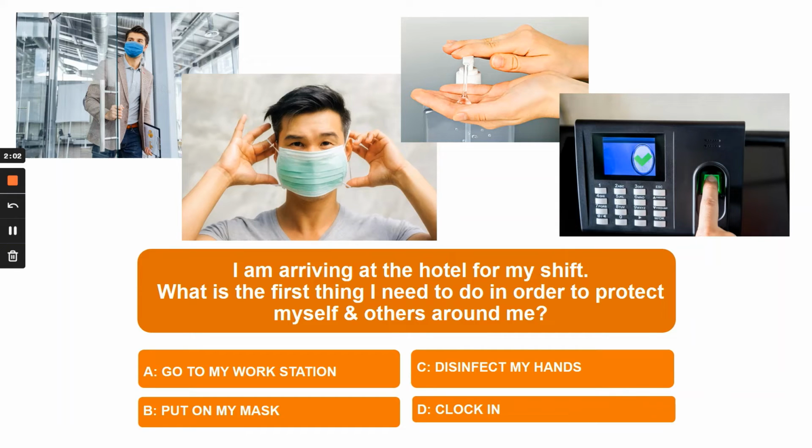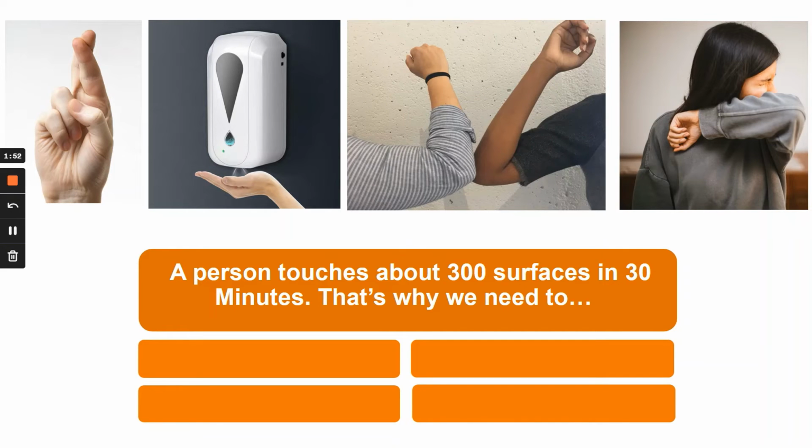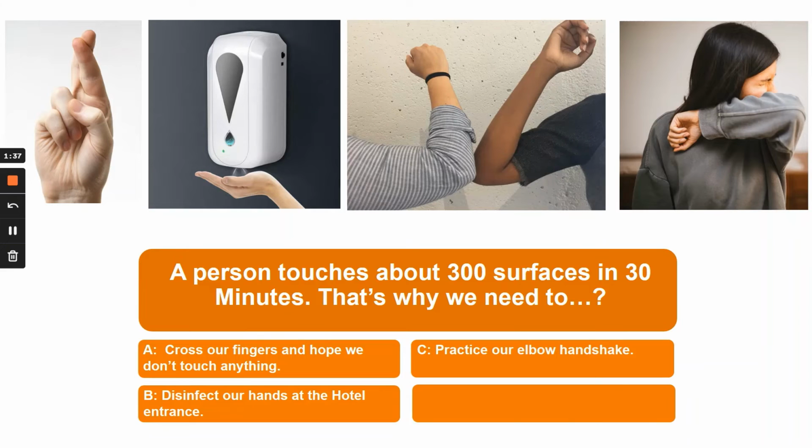The correct answer is C. Disinfect my hands. A person touches about 300 surfaces in 30 minutes. That's why we need to: A. Cross our fingers and hope we don't touch anything. B. Disinfect our hands at the hotel entrance. C. Practice our elbow handshake. D. Sneeze into our elbow. Lock in your answer.